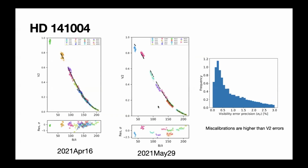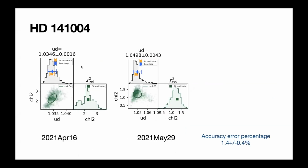And then the second star, which is 1 milliarcsecond in diameter. So this is one observation, the second observation, and this is the measurement, 1.0346 in uniform disk diameter, from 2 different nights. The precision is okay. Within the same night it is calibrating, but across nights it is giving more than 1% error in accuracy.